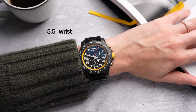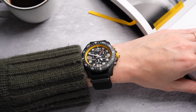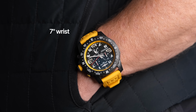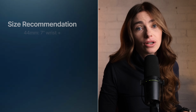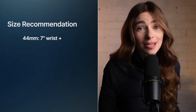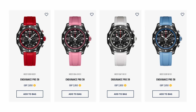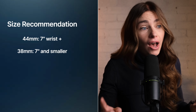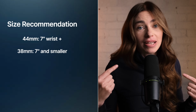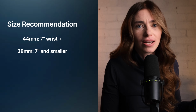Once again, it feels a bit like a Garmin, but for someone who doesn't want screens. It definitely works better on my husband's 7-inch wrist though. I'd recommend this variation, the 44 millimeter, for a 7-inch wrist size and larger. Sorry to the itty bitty wrist committee. This one's not for us, but Breitling does have a 38 millimeter variation, which is for those of the small wrist variety. I should ask Breitling if they'd ever send me that one in so I could do a comparison if this video does well and people would want to see that.